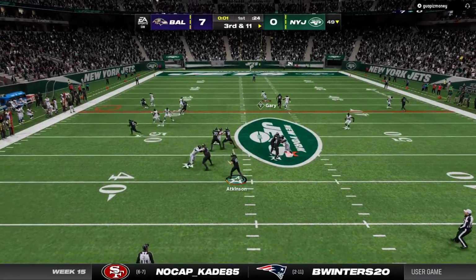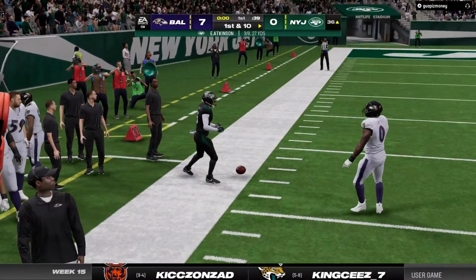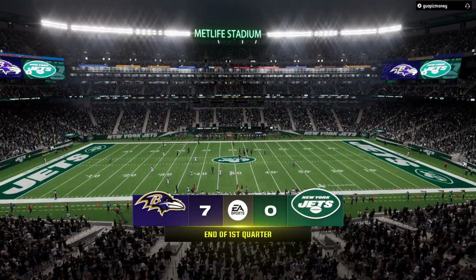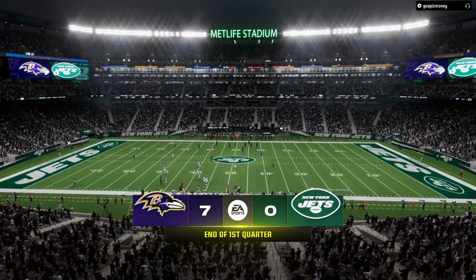On 3rd down, Atkinson. That is caught. And he will be out of bounds here on what will turn out to be the final play of this first quarter. After 1, 7-0 on EA Sports.